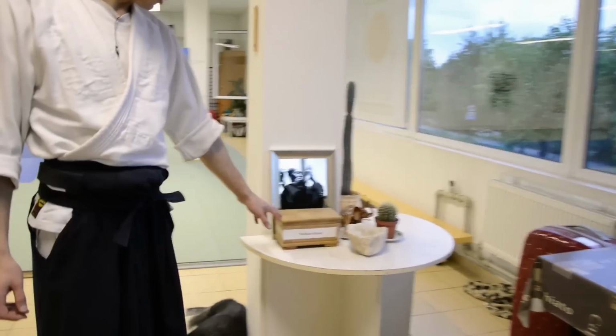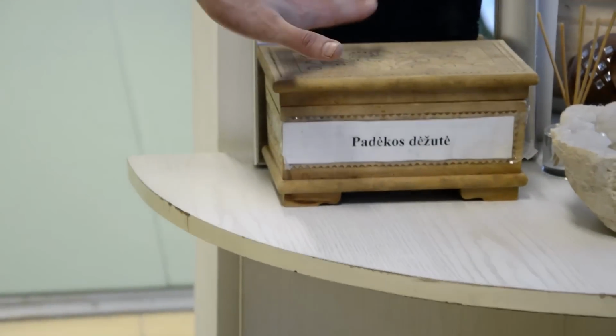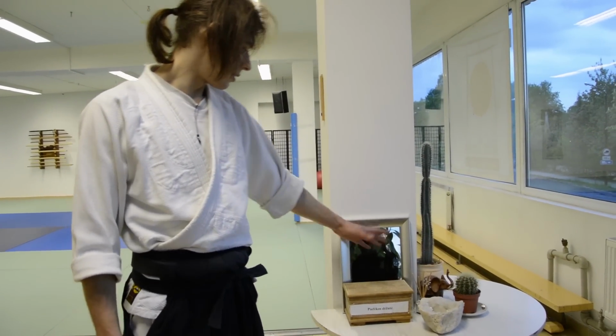This is something we sometimes use as well. This is the thank you box. If somebody wants to leave some extra money, or if they come for a free seminar and they want to leave something, they put it here in the box. It says the box of thank you. This is a Sensei, printed with laser. It's a gift from one of my students. It's on the mirror. There's some tea here. You can make some tea as you wait for the class.